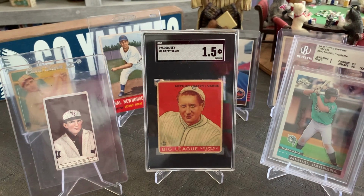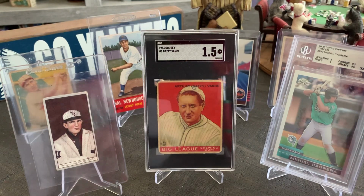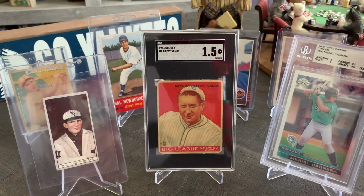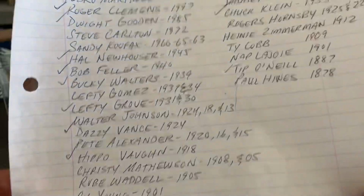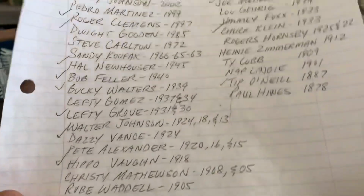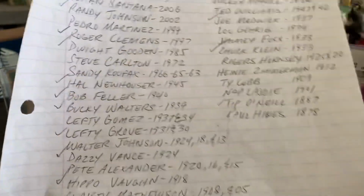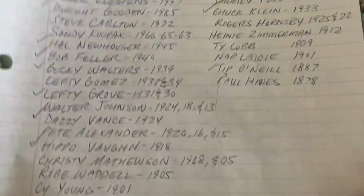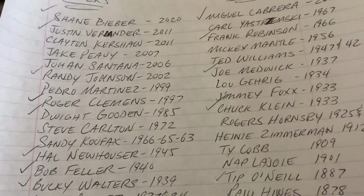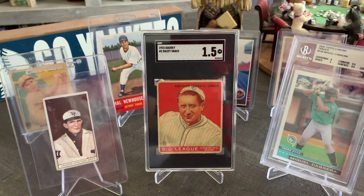Now it's time to check off some names. I got Miguel Cabrera, Dazzy Vance, Hippo Vaughn. So they're all checked off here. And this list is starting to not look so daunting anymore. I mean, there are still some big names I have to pick up here, but it's almost halfway through. So stay tuned. I have a few more pickups in store and some more names that I get to check off here.